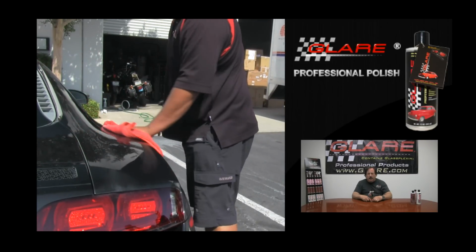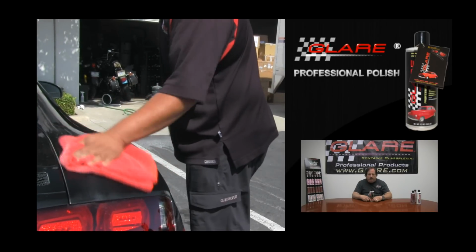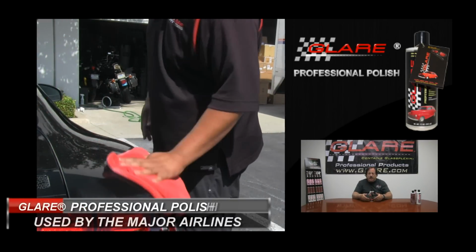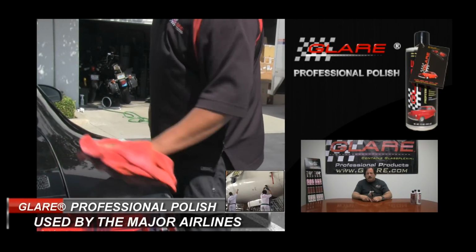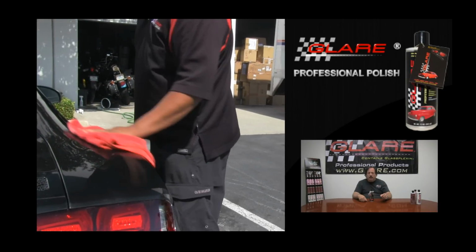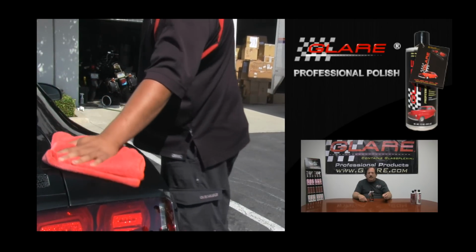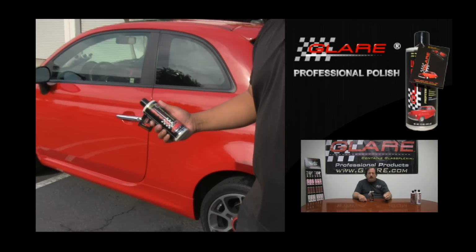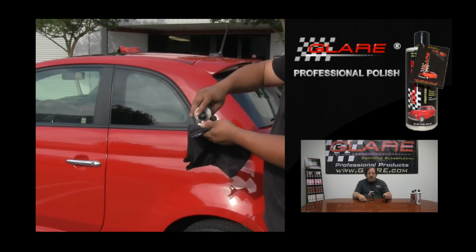If you want a product that goes on easy, comes off easy, doesn't powder up, used by professionals, even in the aviation field this particular product is number one. In fact, we just got a contract with Garuda Airlines. It's our Indonesian distributor. They're putting it on all of the 737 jets. Glare is unparalleled to anything on the market. It's not a wax, it's not a polymer, it's not a resin. It's got Glass Flexin in it, which is silicate glass, forms a covalent bond, goes into the paint, filters out the UV rays, and protects your investment.